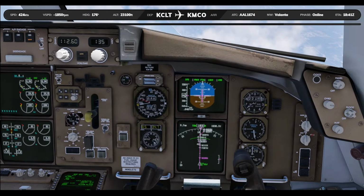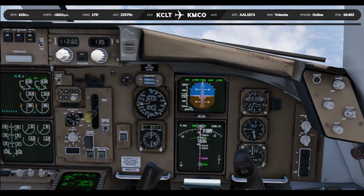Anyway, trying to learn the D75, have the Flight Factor and love it, just need to learn it. Whoop whoop. 80 from TOD.